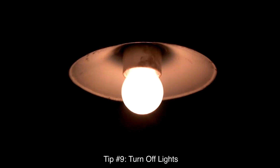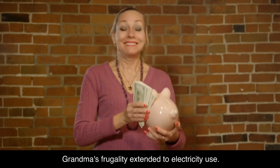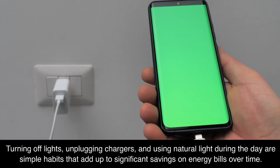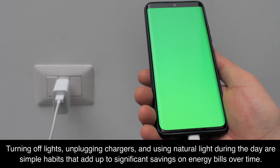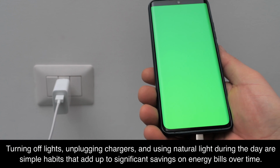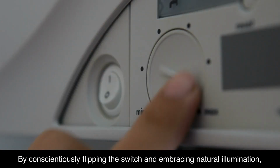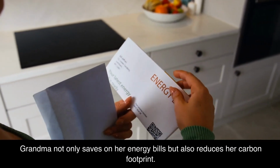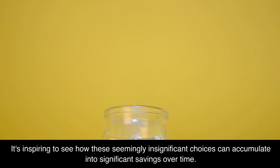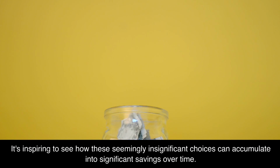Tip number 9. Turn off lights. Grandma's frugality extended to electricity use. Turning off lights, unplugging chargers, and using natural light during the day are simple habits that add up to significant savings on energy bills over time. By conscientiously flipping the switch and embracing natural illumination, Grandma not only saves on her energy bills, but also reduces her carbon footprint. It's inspiring to see how these seemingly insignificant choices can accumulate into significant savings over time.